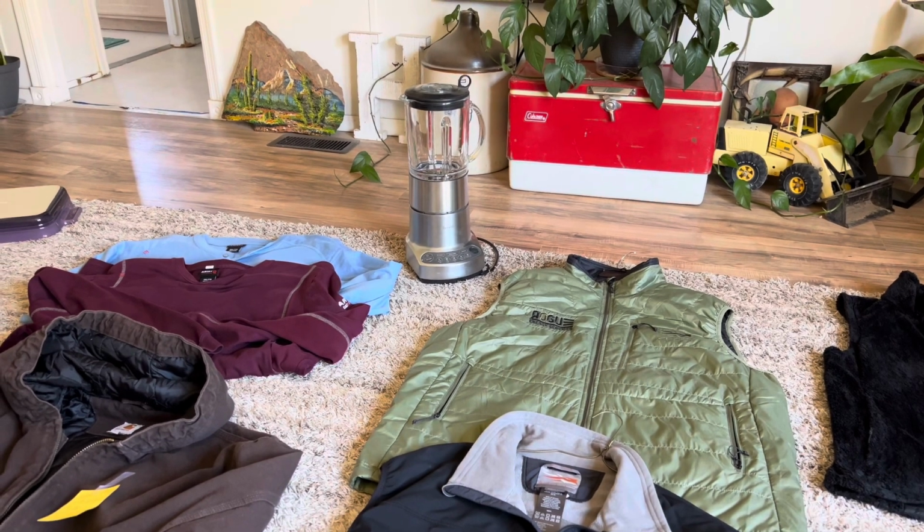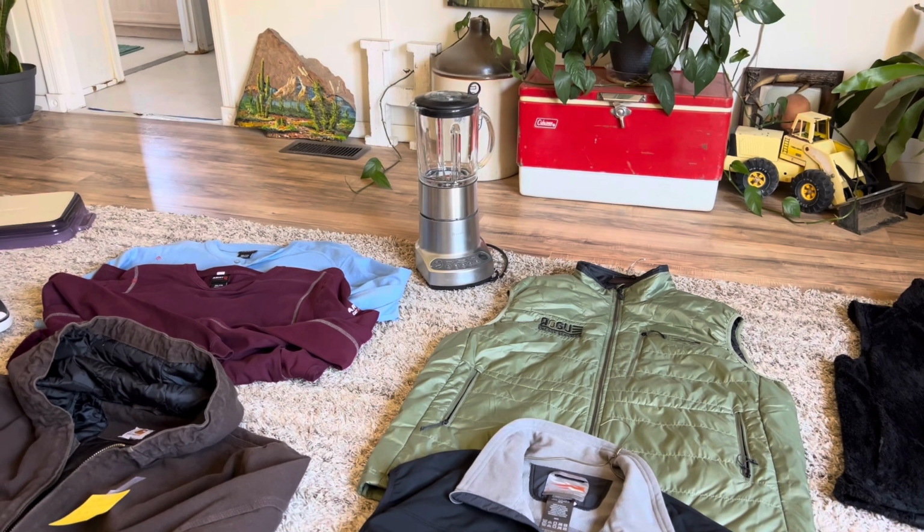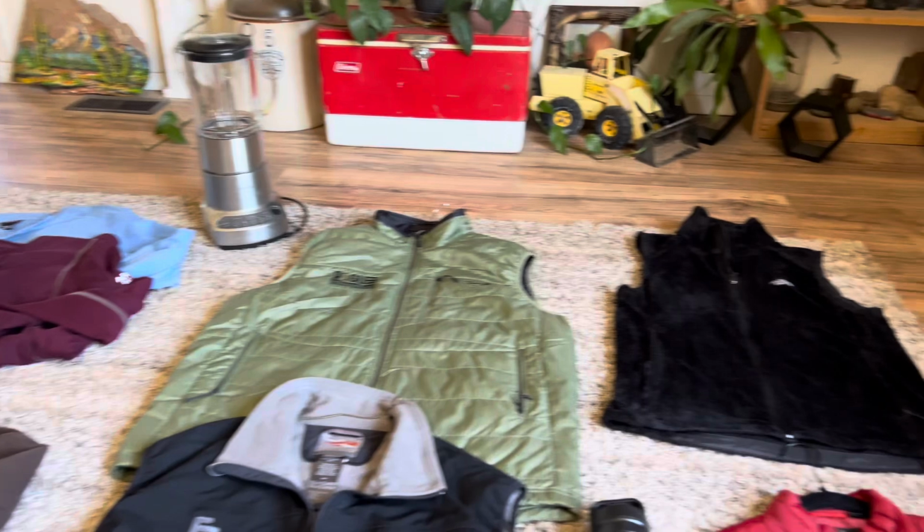This Breville blender goes for, I believe, $60 to $80. It's going to need wiped down, but it does work, and it's a nice brand. I've sold Breville before. Pretty quality, pretty good stuff.